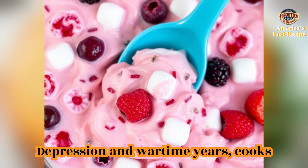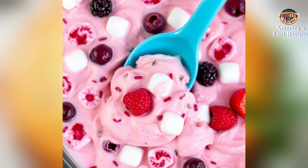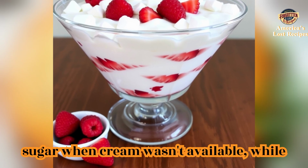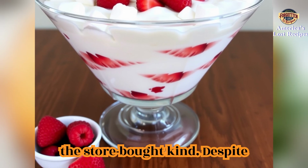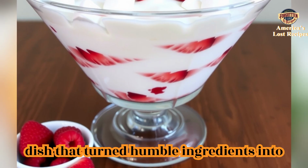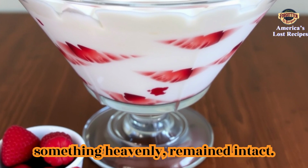During the Depression and wartime years, cooks adapted based on what they had. Some used evaporated milk whipped with sugar when cream wasn't available, while others substituted home-dried coconut for the store-bought kind. Despite shortages, the spirit of ambrosia, a dish that turned humble ingredients into something heavenly, remained intact.